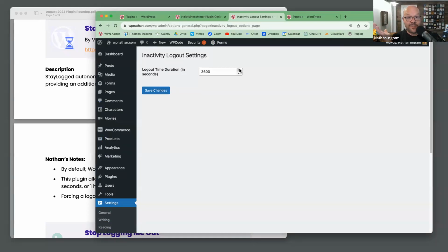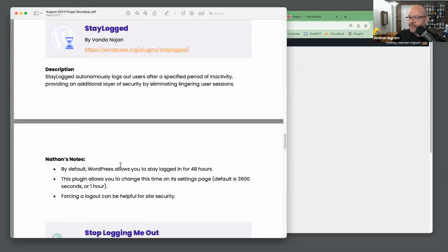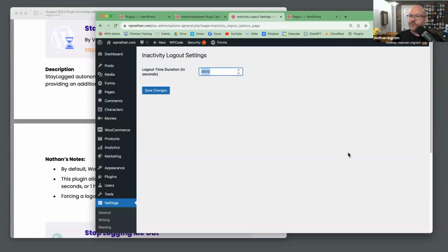Okay, so this is all that's on the settings page, and it is how long do you want to stay logged in for? The default here is 3,600 seconds, which is an hour. So this is the login duration in seconds. You can put whatever number, like you could put 2 seconds on there. If you really want to tick off your client, put 2 seconds. They log in, boom, they're logged out. That would be really frustrating. It'd be a great practical joke, but otherwise no. An hour is good, right? If you're not messing around in the site after you're logged in for an hour, this will bump you and you'll have to log in again.